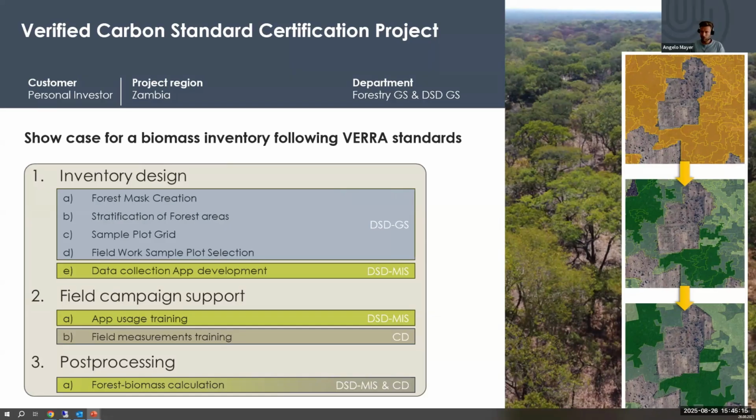Our approach involves 3 integrated phases. The first phase, the inventory design, is where our digital solutions team handles the technical foundation. So we are creating forest masks, verifying forest areas, developing sample plot grids, and selecting fieldwork and sample plots. And our team developed a custom data collection app to ensure accurate and standardized field data capture.